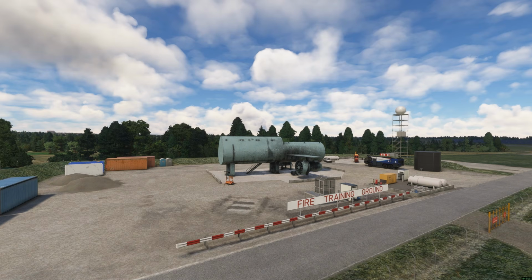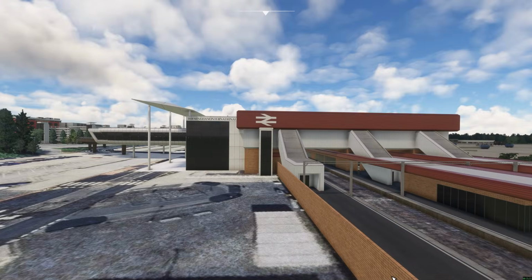It's in a corner of the airport that no one's ever going to come over to, and the attention to detail doesn't stop. Just by the STS hangar, it's absolutely unbelievable. And they've even modelled Birmingham International train station correctly.